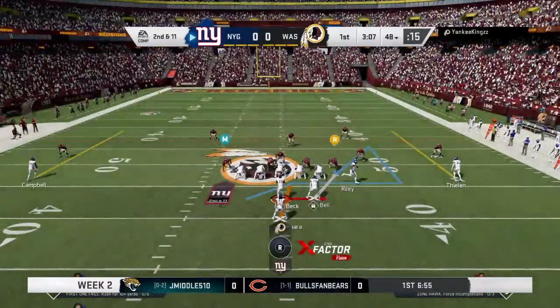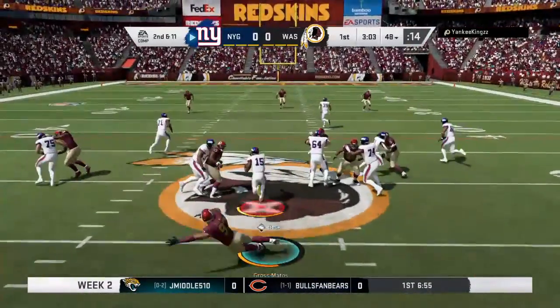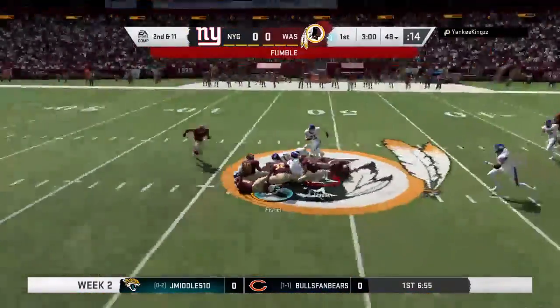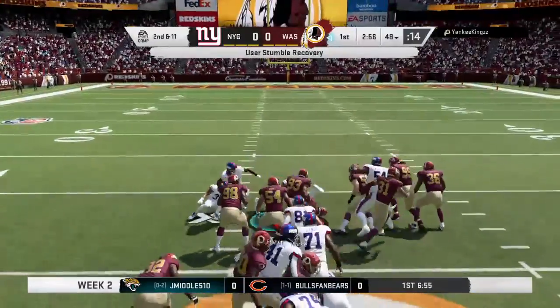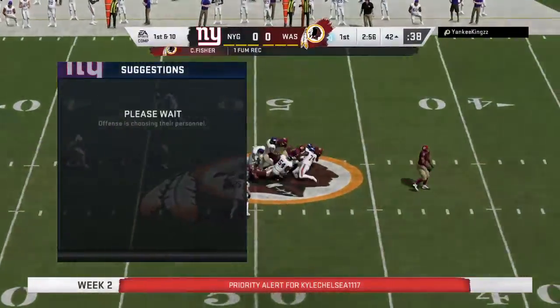Right there. 54. Right there. 54, Mike. Stepping up, and now the ball's out. Fumble near midfield, and the Redskins scoop it. And the return this time will go out to the 42-yard line.